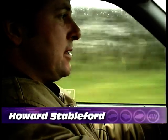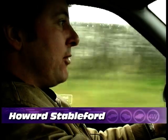Despite the fact that oil is now as cheap as it's been for many years at around $10 per barrel, we don't see much evidence of that at the petrol pumps. So this car is an interesting alternative. Citroen have introduced a bi-fuel car to its Xantia range, and this is the Xantia 1.8 bi-fuel.